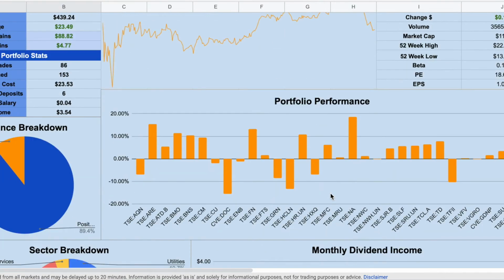So here is a quick visualization of the performance of the stocks in my portfolio. After 1 month, you can see that most of them have performed positively. The best three stocks are, first, NA, which is National Bank. It has been more than a 15% increase since I bought it. The second one is ARE, a construction related company that has also given me an increase of around 15%. And the third one is FN, another financial related company. So these are the three best performing stocks in my portfolio.